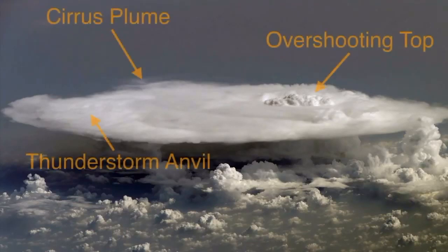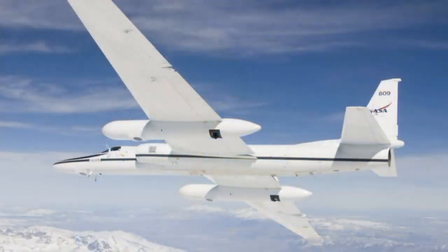So I'm guessing you need specialized aircraft to get that high up, right, Ken? Yeah, so just like IMPACTS, we're going to be using the NASA ER-2 high altitude research aircraft. It's really a unique platform for making the kind of measurements that we need to do.